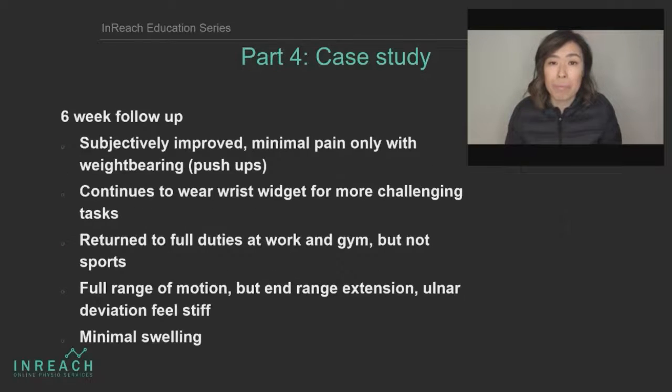relief. When I saw him again for a 6-week follow-up, he subjectively had improved quite a bit. He had minimal pain and only with weight bearing, but he had tried to do some push-ups, which I would say was a bit too soon for him, given the nature of the injury, and that weight bearing usually comes last. He continued to wear the wrist widget for challenging tasks, but he had returned to full duties at work and at the gym and just wasn't playing sports at this time. He had full range of motion, but his end range was a little bit limited still, and he had mild swelling, very mild swelling compared to what was before.